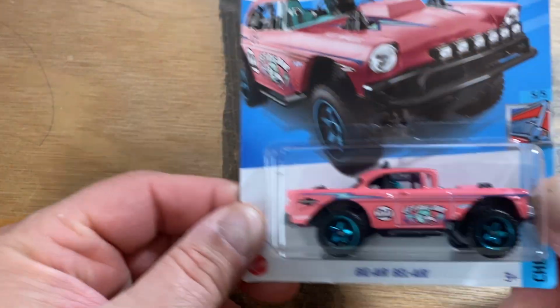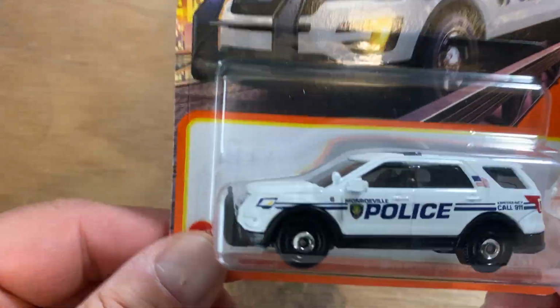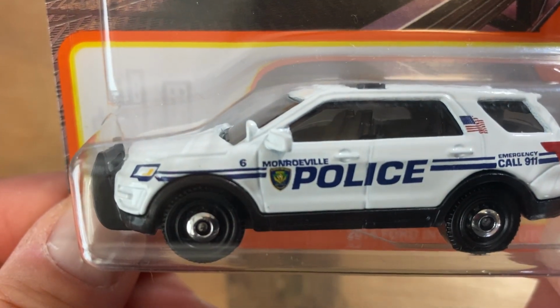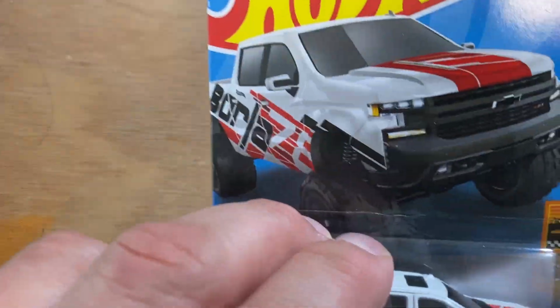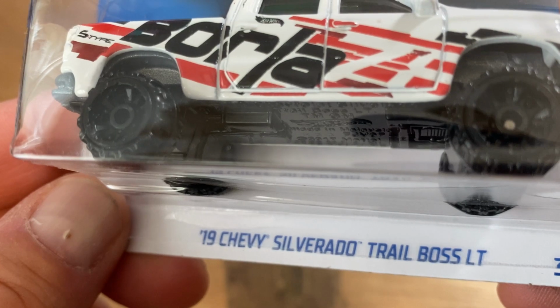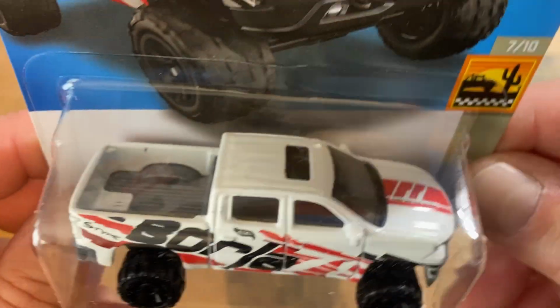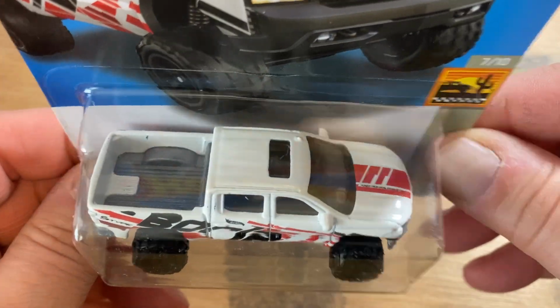And then we picked up one of these. I think we've seen it before. Big Air pink. Got a Matchbox police car, Monroeville. I think we've seen that one before too, but I can't help myself with the Matchbox. 2019 Chevy Silverado Trail Boss LT. This one's got what looks like a bed liner in there. Oh, and it's got a moonroof.